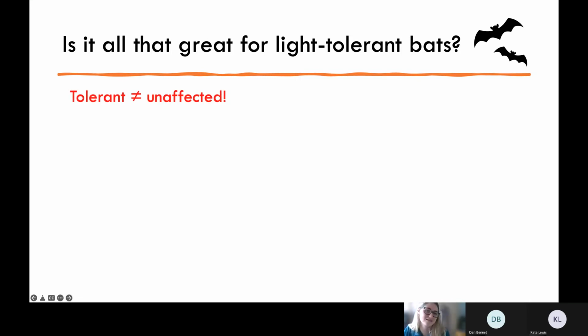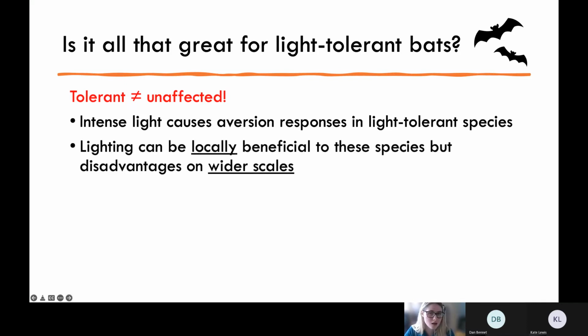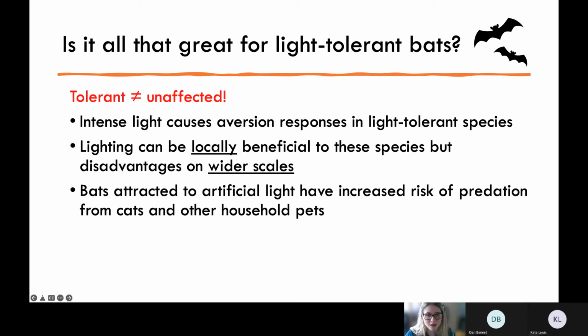Tolerant doesn't mean unaffected. So even the most light-tolerant of species avoid intense light. For example, common pipistrelles tend to avoid crossing roads at strongly lit gaps. Lighting can also be locally beneficial to light-tolerant bats, but can disadvantage them on wider scales. And it's actually been suggested that lighting has no net positive effects for most European species. Bats being attracted to artificial light also means that they're more likely to be predated upon by urban predators. So, for instance, if a bat is foraging under a streetlight and there's a cat about, they might be more at risk of being eaten by one.